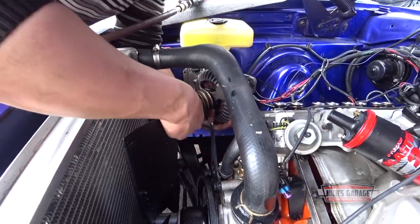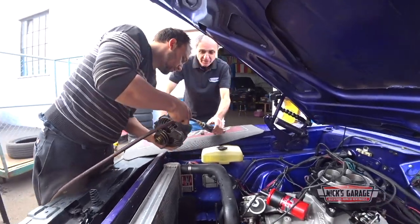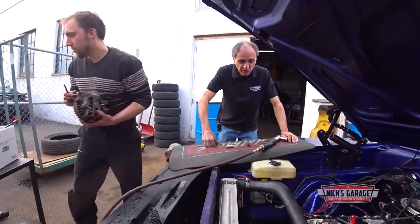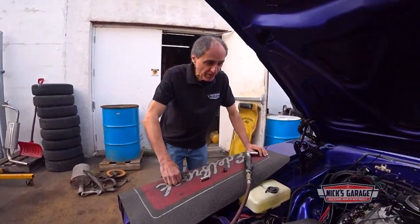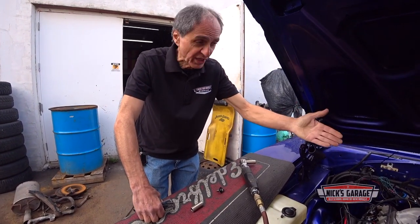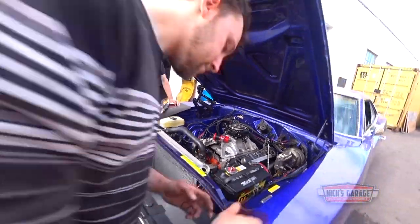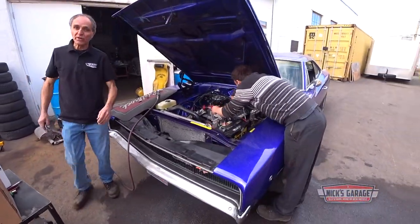What do you expect to find in there, buddy? Probably a hole in the piston or a broken piston, something like that. I don't know. You think they dropped a bolt like the other 440? Who knows? Again, they did something. They removed the carburetor to install the EFI, and the problem started right after that. Who knows? It's up to us to find out what went wrong.